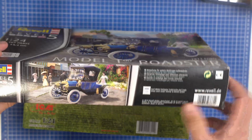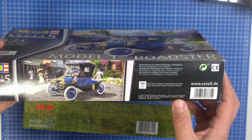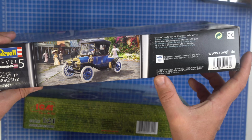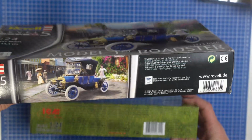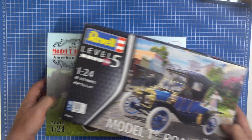The other one, Revell, of course, Revell GmbH. So basically it's interesting because it's a German company, but it's made in Ukraine. So for this reason, there is a good possibility that it is the exact same kit. So let's find out.